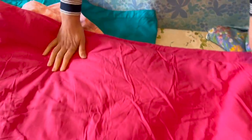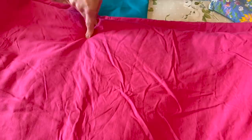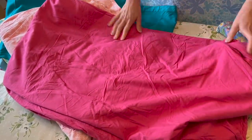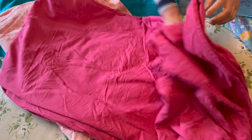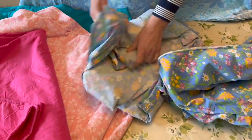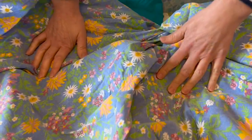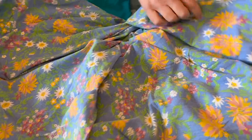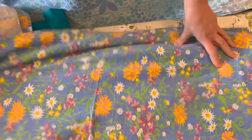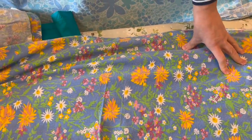This is a full king size duvet cover, and it's in brilliant quality. It's like new, and I'll cut it open. I'll use that fabric for batting. This is a fitted sheet set. So the bottom is a little faded, but you can see it's got superb retro patterns on it. And this one again will be a fantastic quilt back.